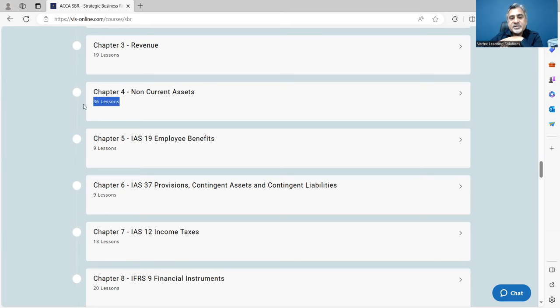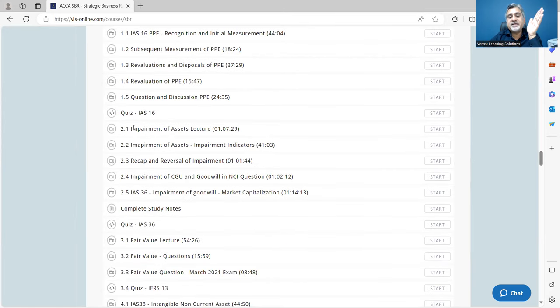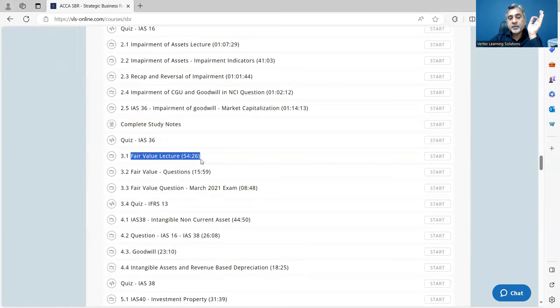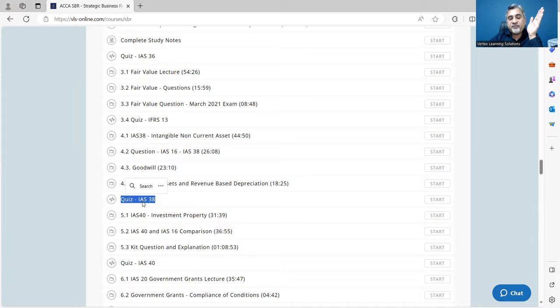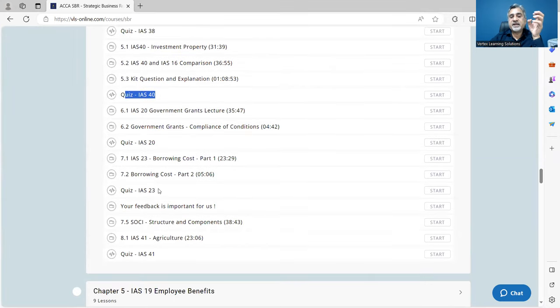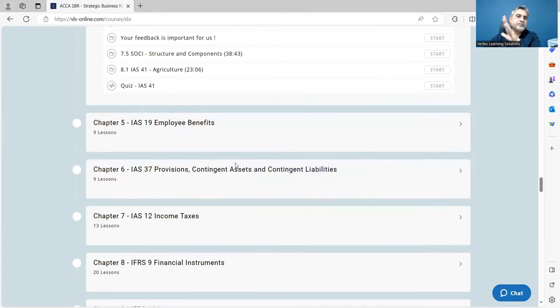If you see 36 lessons, these are on many standards because you will see PPE here, then the PPE topic, one question and quiz, then IAS 36 impairment, and then questions and notes and a quiz for impairment, then IFRS 13 fair value, fair value quiz, then IAS 38 intangible and a quiz, then IAS 40 investment property, then question, and then quiz. So a lot of standards are inside. Chapter four is not about one standard. In chapter four, you've got 6 or 7 standards, all related to non-current assets grouped together. So this one chapter is going to take a lot of time.